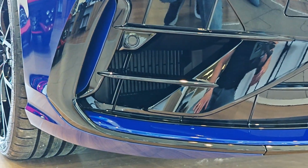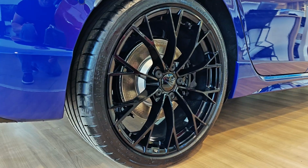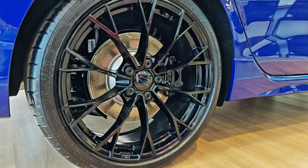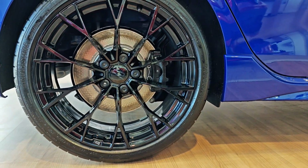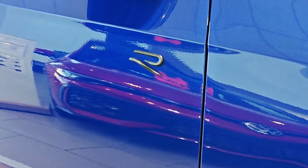Volkswagen has stayed very true to the design, and you've got some new wheels that look a little sharper. They're 20% lighter than the previous generation, which is a great thing in terms of getting rid of that unsprung weight. Now for the eagle-eyed viewer, you might notice there are 2 other small changes.